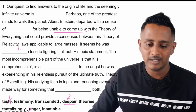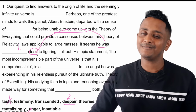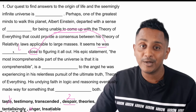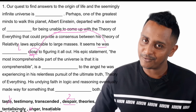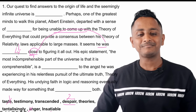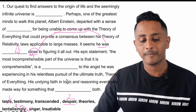Now we will come here. He was close already. The adjective is that he was good. He was extremely good. He was close. He was... an adverb has to come. This is an adjective. Before or after an adjective, an adverb. Addition to an adjective is an adverb. An adverb ends in ly. Hope you're getting it. Tantalizingly close. Done and dusted.